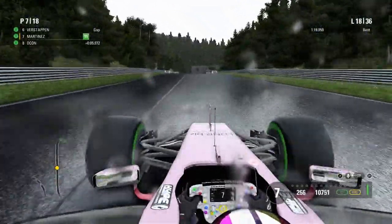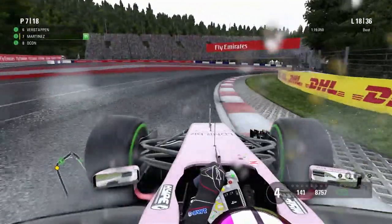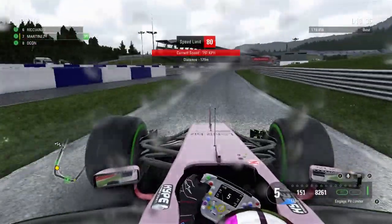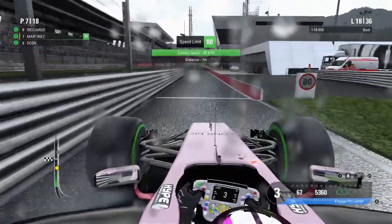Right, here we go then into the pit lane, coming in for my first stop of the race. So we're going to push this pit entry nicely. Looks like we're going to be joining Verstappen in the pit lane, or no, we're going to be joining Ricciardo, I think. So one of the Red Bulls will be staying in, the other one will be coming out. Sorry, the other way around. The other one will be staying out, the other one will be coming in.